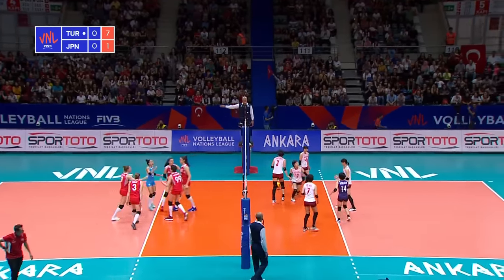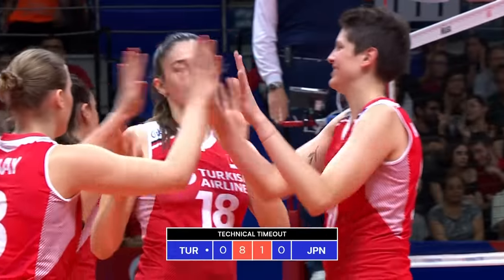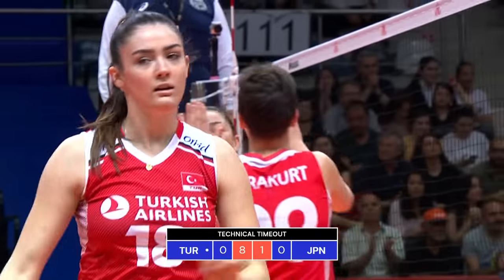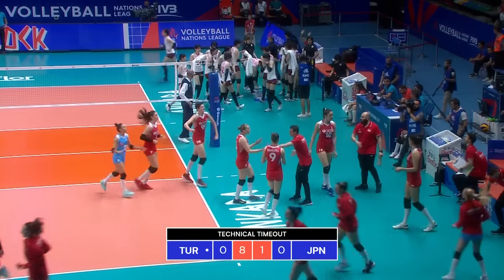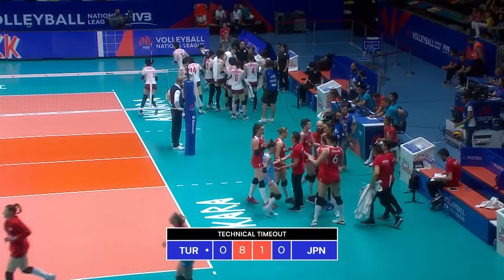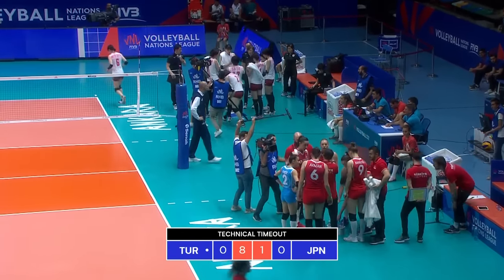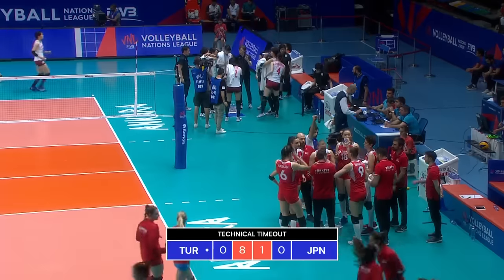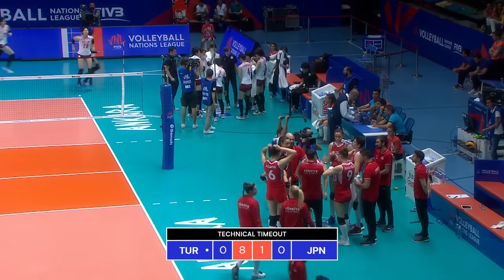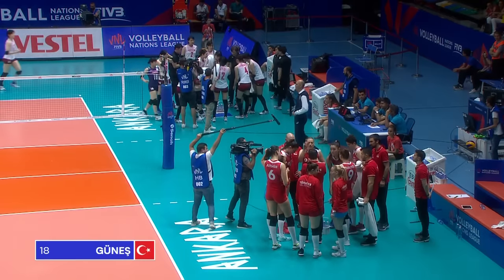Oh, and in the thick of things once again is Gunes, who is absolutely on fire. Turkey have arrived at the 8 point total to trigger the first technical timeout in rapid fashion, and Gunes is doing everything for her club at the moment. 5 points in the match on that, her second stuff block. Absolutely dominant so far, and Japan need to find an antidote quickly.